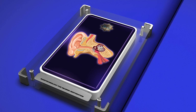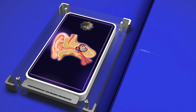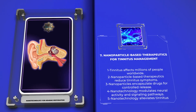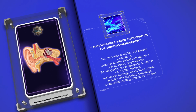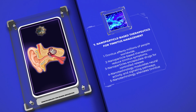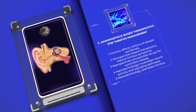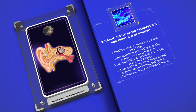Tinnitus, a phantom perception of sound, affects millions of people worldwide. Nanoparticle-based therapeutics have emerged as a potential treatment option for tinnitus. By encapsulating drugs within nanoparticles, controlled release and targeted delivery can be achieved, leading to reduced symptoms and improved quality of life for tinnitus patients. Furthermore, nanotechnology-based approaches can modulate neural activity and restore the balance between excitatory and inhibitory signaling pathways, potentially alleviating tinnitus symptoms.